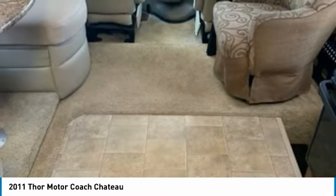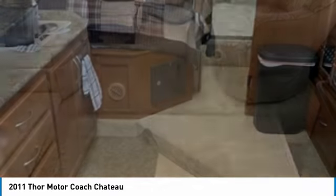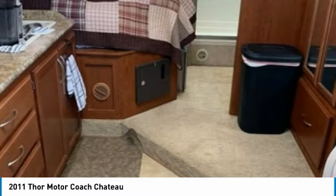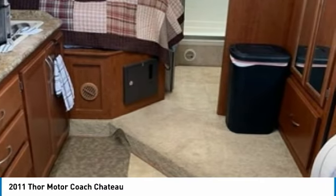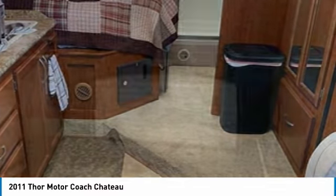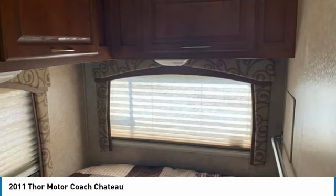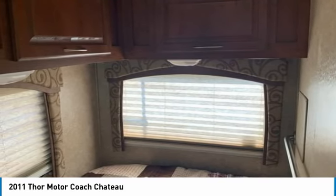Don't miss this incredible opportunity to truly cherish every moment of your RV experiences. This 2011 Thor Motor Coach Chateau is ready to help you travel anywhere your heart desires, both safely and efficiently. Don't hesitate. Call today for information on how this unparalleled 2011 Thor Motor Coach Chateau can be yours.